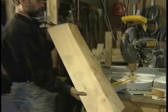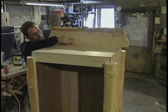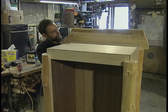Really a headboard, it's a dresser board. That'll get fitted in something like that. We've still got to cut our little dado cut into the back here. It's kind of a rabbet cut, I guess you'd call it. So it sets over the top of this plywood we're putting on top of our dresser.